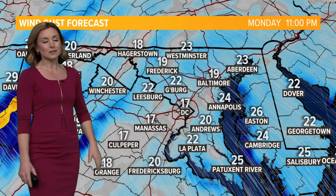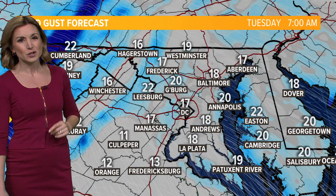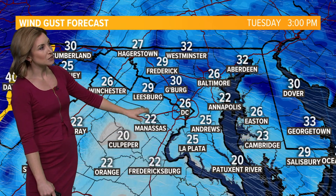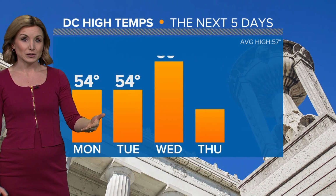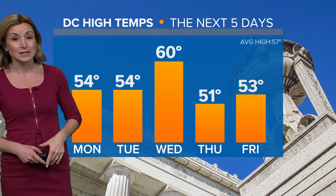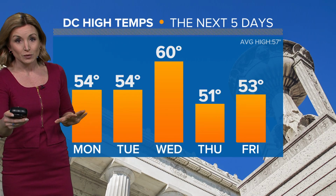Later this evening, wind will start to diminish overnight, but still gust around 15 to 20 miles per hour by the time you're waking up Tuesday morning, and then throughout Tuesday afternoon, we'll continue to see winds gusting 25 to 30 miles per hour. As far as our temperatures go, we do trend a little bit below average for the next several days, but again, that's actually good news for the blossoms.